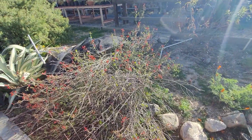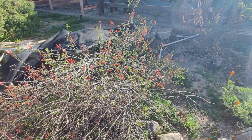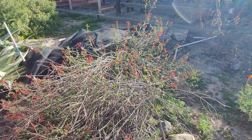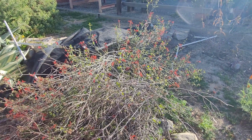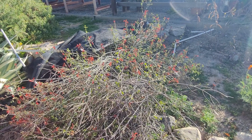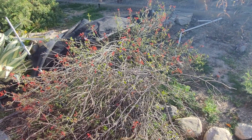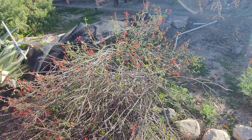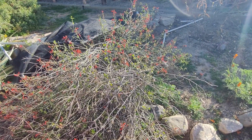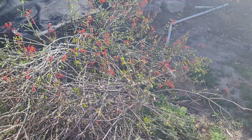And if you were to see this plant in the wild here in California, you would know that you would be in the Sonoran Desert, because this is a Sonoran Desert endemic plant in California, and it's an indicator plant of the Sonoran Desert in California, because it only grows in the Sonoran Desert here. It doesn't grow in any other environment but the Sonoran Desert here in California. It is found outside of California in Mexico, Arizona, but in California only in the Sonoran Desert. So again, good indicator plant for that zone.